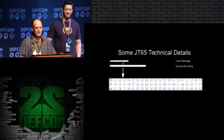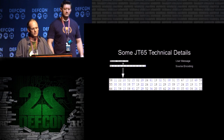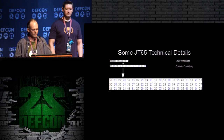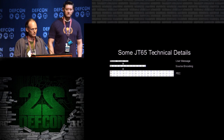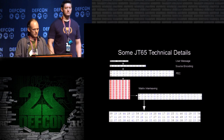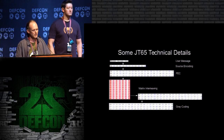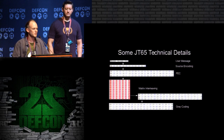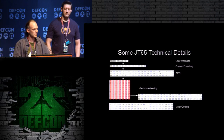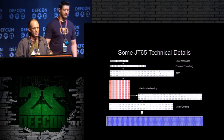That's the source encoding, and then it goes through a very important step. It's transformed into a 63-symbol message through a Reed-Solomon error-correcting encoder. And then the resulting symbols go through a series of shuffling operations and interleaving operations, as well as a gray coding, to result in 63 more symbols, which are the final symbols. In the original paper, Joe Taylor says that some of these steps were done to improve the error correction capability of the protocol. From here, it's modulated into audio, and we'll talk about how that happens.